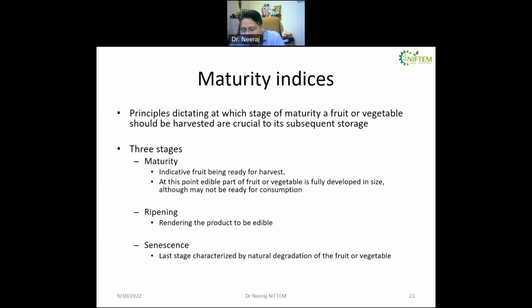Maturity indices are very important because they also define the difference between commercial maturity and physiological maturity. Commercial maturity usually refers to a particular stage of a crop when it is most relevant for utilization. For example, an unripe mango can be used in the pickle industry, a ripe mango for the fresh market, and an overripe mango is probably well suited for processing purposes.